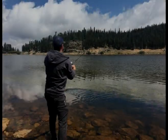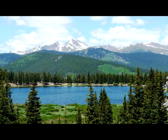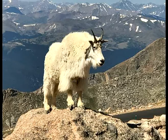Now, I fished at Echo Lake at the base of Mount Evans, and I've caught some nice trout, and it's also a beautiful hike around that lake. You're going to find a gift shop, and I'm trying to do this from memory here, but if I recall, there are a few other amenities around there also. And you're also going to find an abundance of wildlife such as buffalo and mountain goats, amongst so many other things.